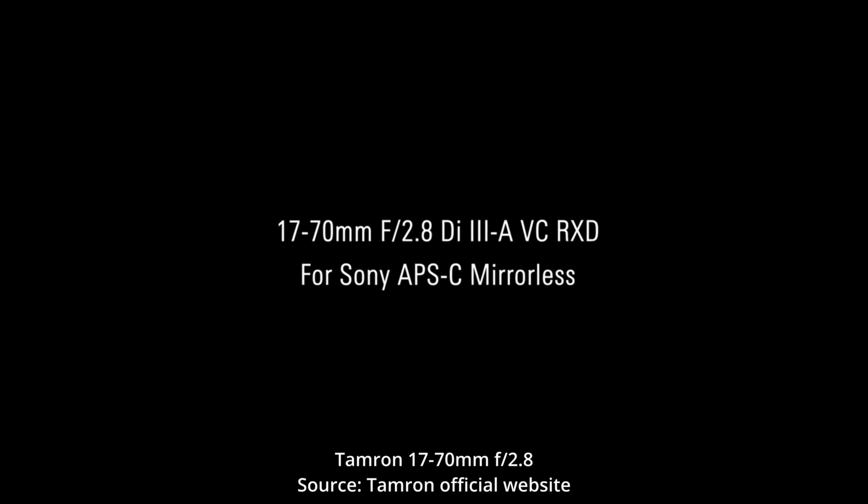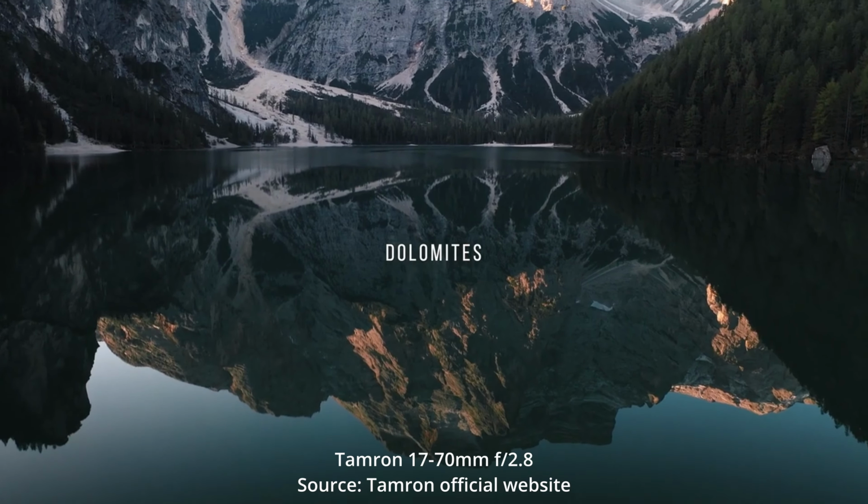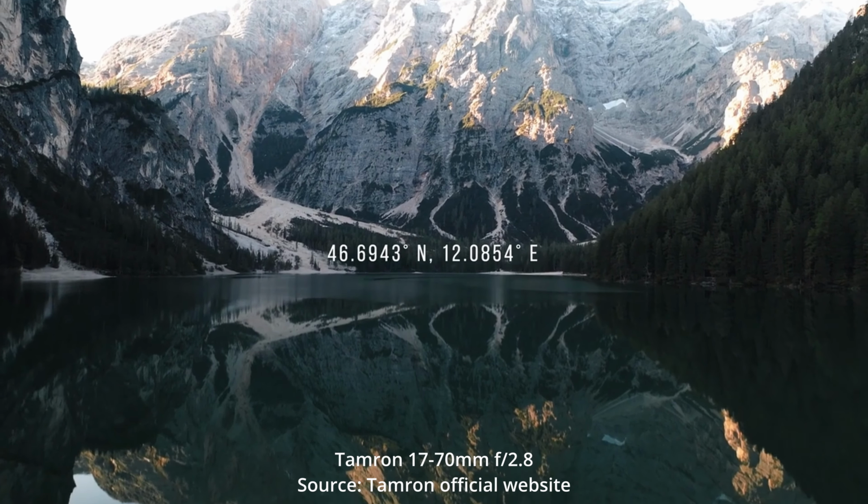Tamron 17 to 70mm has the constant aperture of f2.8, so you don't have to worry about light changing all the time as you zoom in or zoom out. It also performs well in low light environment.